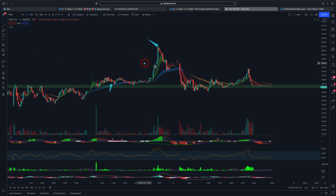My profit targets were 795 and 800, and I alerted that on Twitter as well. So it was fun. Actually, the energy was wild. A lot of people made bank on this. So let's move on to CCXI, which was yesterday, and man, this was an epic trade.